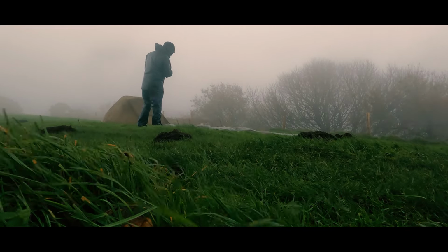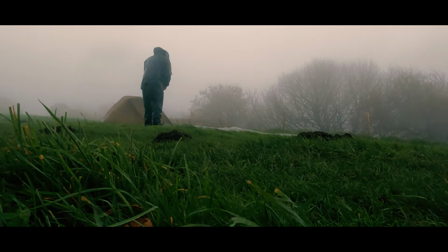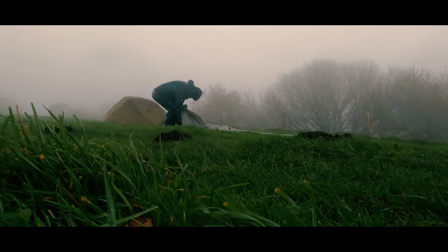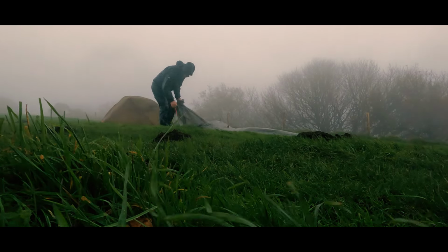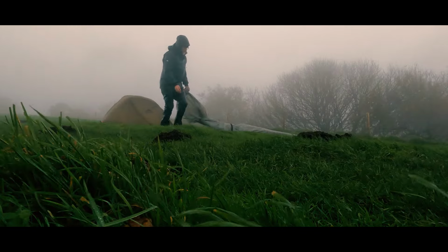Sandy's not going to be happy with me drying all these tents out tonight. There's probably a lot of people at the minute with the cold weather. Condensation's really bad where we're living at the moment. I mean, really bad. Yeah, that shows you how strong the wind is.